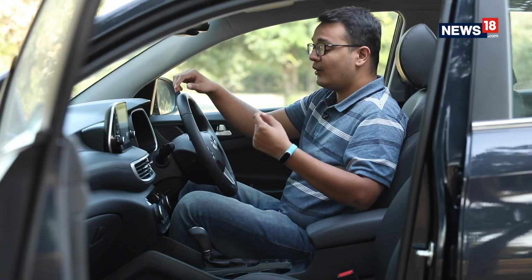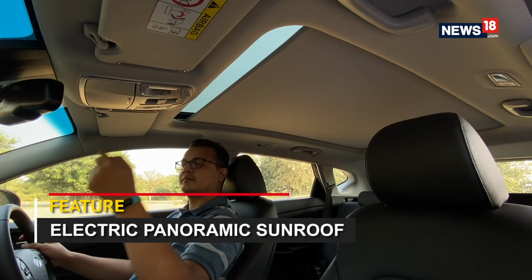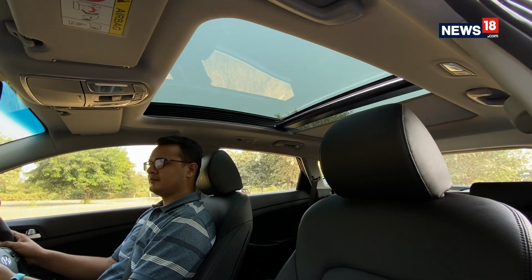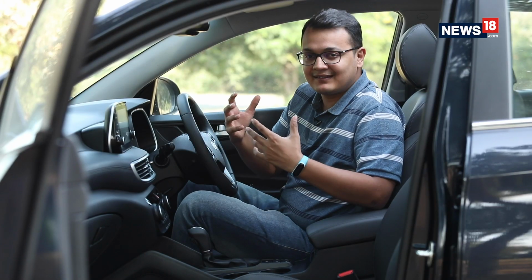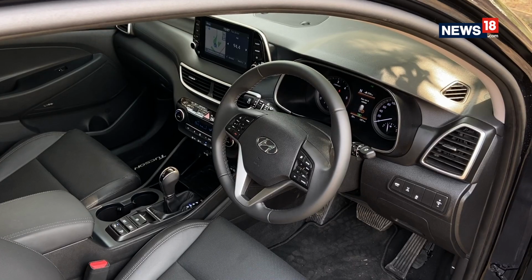Also, talking about feeling nice, well, if you were to open this large electric panoramic sunroof, you would appreciate the fact that this actually opens up really fast. And you have a lot of compartment spaces too. So it is these little things that add up into giving you a premium feeling inside the Hyundai Tucson.